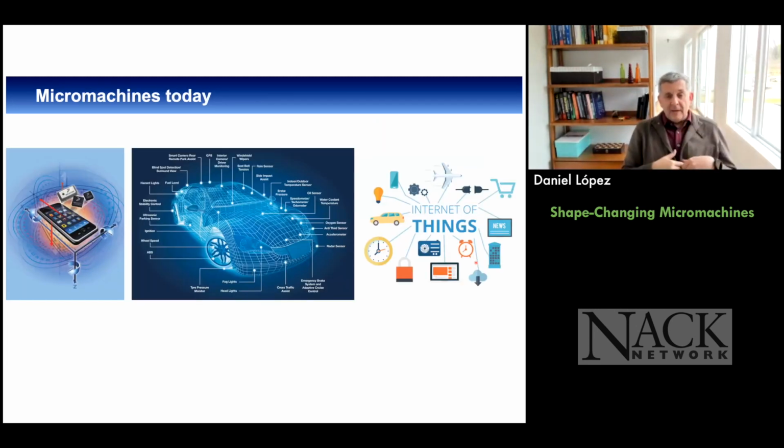As I said, MEMS are everywhere today. In a typical smartphone, you have probably of the order of 14 to 20 MEMS included. You can measure, as you know, position, you have timing capabilities, you have speakers, you have microphones. There are a lot of interesting things that I'm going to show later during the talk.